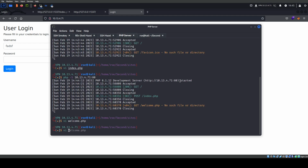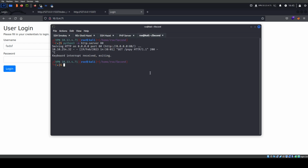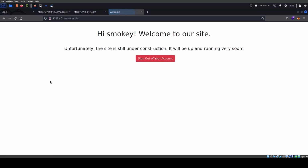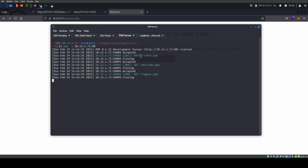So, log out. Actually, you're going to copy index to logout.php. Because that way, when Smoky clicks on it, it just goes right to the login page. So if we do that, hi Smoky, welcome to our site. So now it'll be up and running soon. Sign out. There we go. Right? So you see, if I hover over it, it just says log out. So it's a completely fake page. A lot more realistic. And this is what we're gonna see. Post, get. Well, we're not gonna see the get log out.